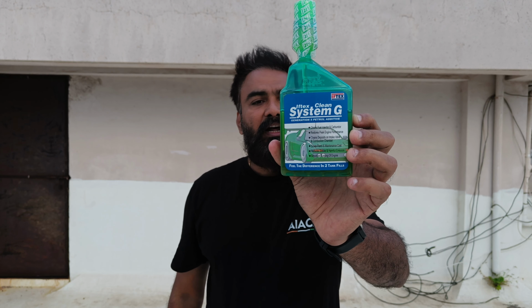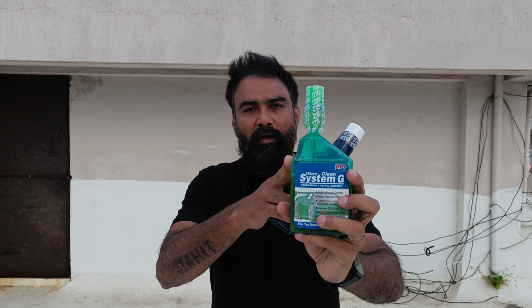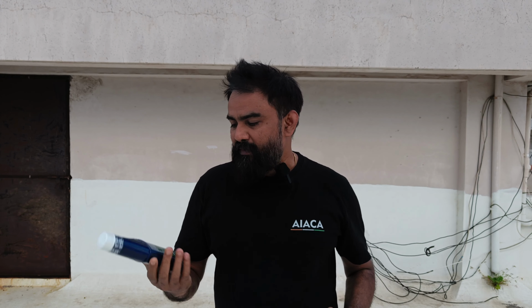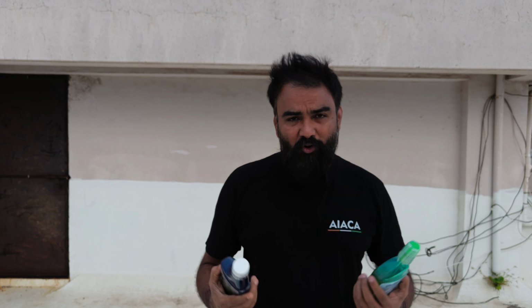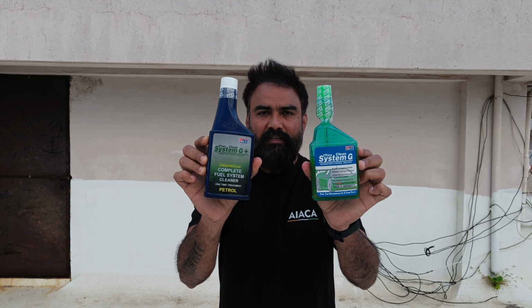And let me tell you the prices also. This is a 200 ml bottle, and it may cost you 360 rupees MRP, I am talking about. And this is the System G plus, and it may cost you 500 rupees. And you can always check, some deals are going on in Amazon. I would be sharing the link also. So this is for petrol, G plus and System G.